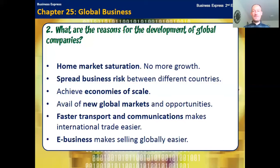Okay, so e-business makes selling globally easier. Well, a prime example for that is Amazon. Look at it, during this crisis, it's actually outperforming every other company again. It's actually suiting it, if anything, this crisis, because people are sitting at home and they're buying lots and lots online. So e-business means electronic business. That means buying and selling online.